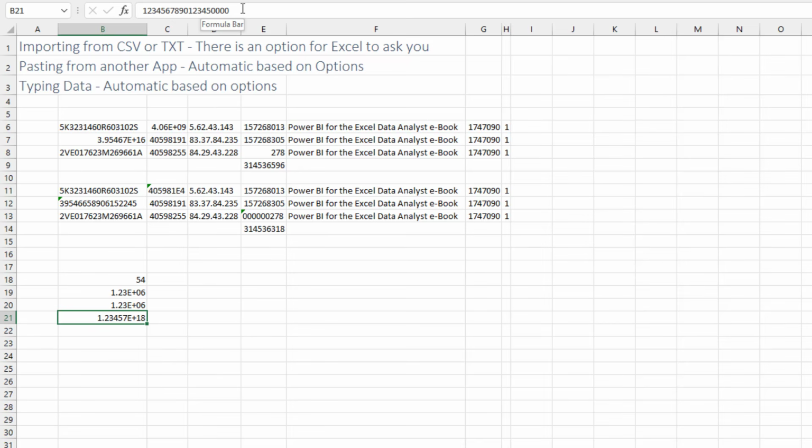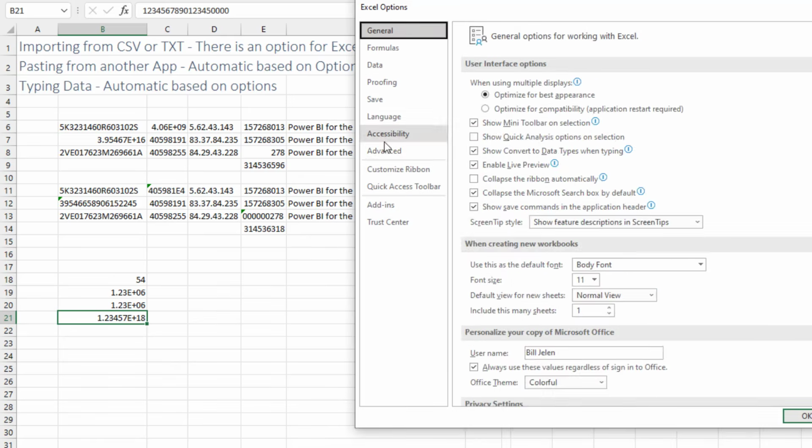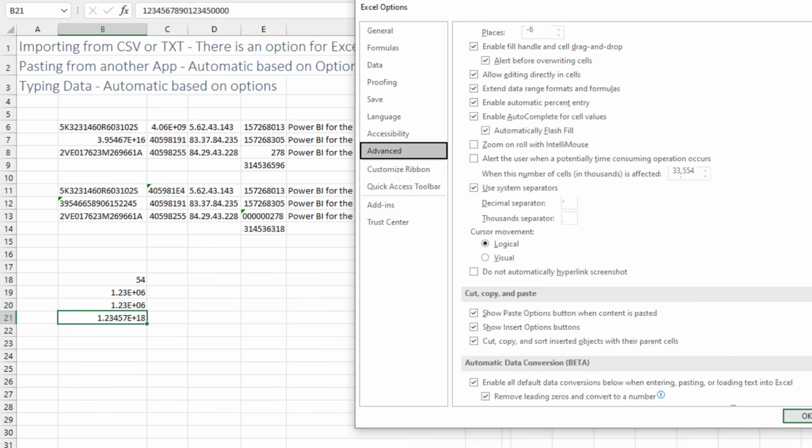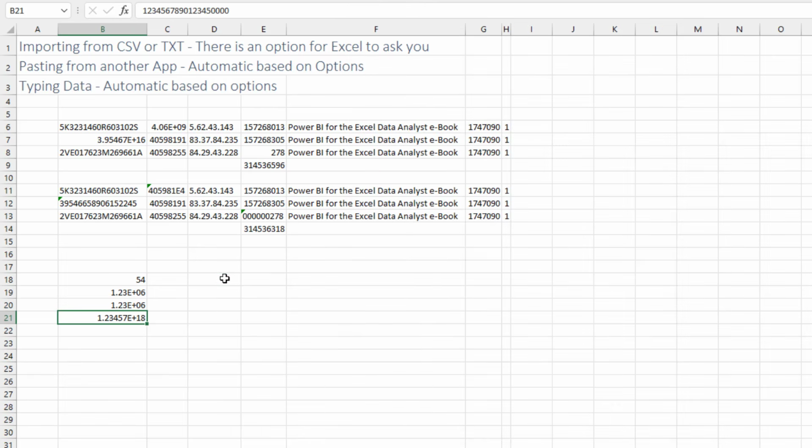I think what's really new here is the ability to turn this off. File, Options, Advanced. Enable all default data conversions, uncheck that, and now when we type 00054, the leading zeros stay. 1, 2, 3, E4, if that's a part number, that stays. And 1, 2, 3, 4, 5, 6, 7, 8, 9, 0, 1, 2, 3, 4, 5, 6, 7, 8, 9 stays as a long number.